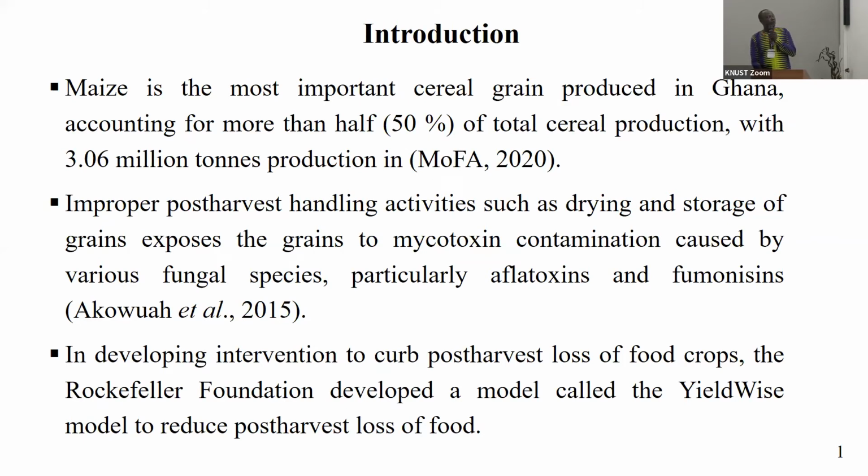And a total of 3.06 million tons of maize is produced annually, according to the Ministry of Food and Agriculture. And most of this is usually lost due to improper storage and handling, exposing the grains to mycotoxin concentration. In line with this, the Rockefeller Foundation developed the yield-wise model to help solve this high amount of post-harvest losses in maize.